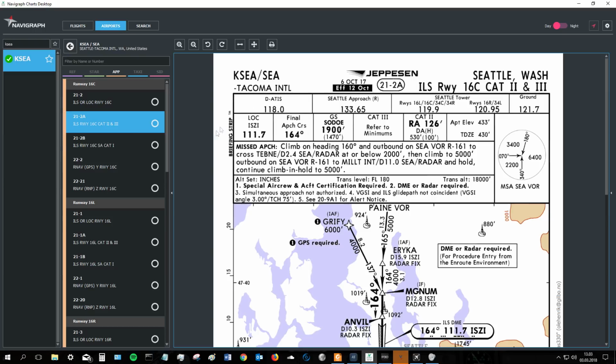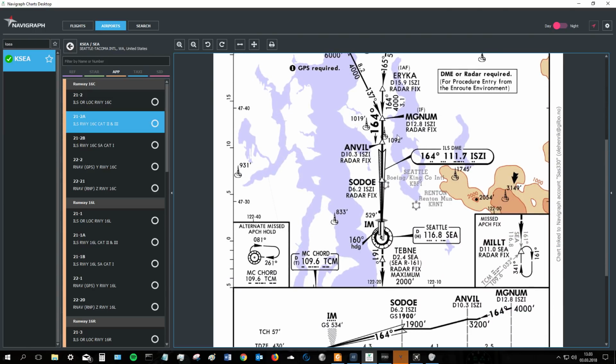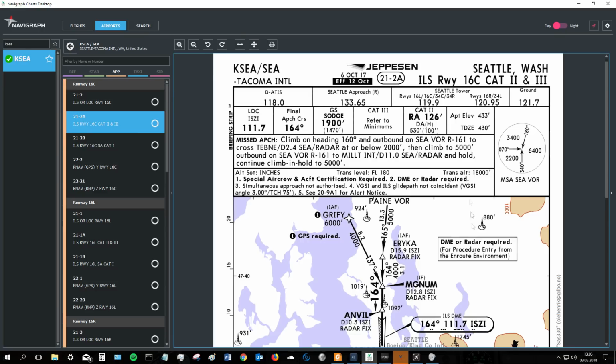These courses here, or the frequencies, will be handled automatically by the plane. We will hit the glide slope at Sodo at 1900 feet, so that's there. That's directly over Boeing Field. That's cool. And we are using this one today, so 530 is the decision altitude, and that is good enough for our airport elevation of 433.